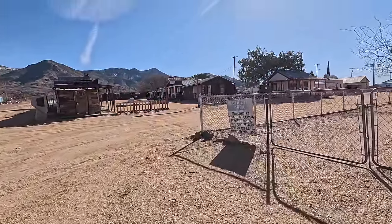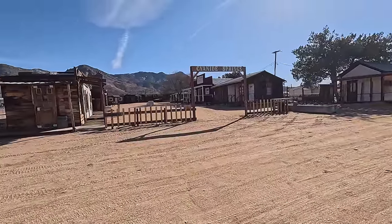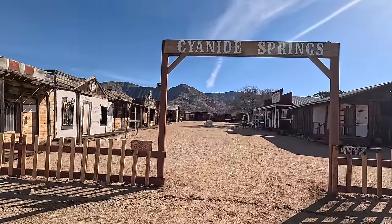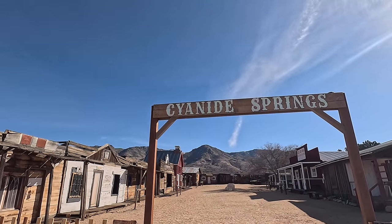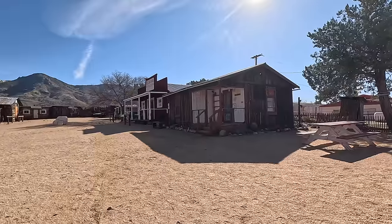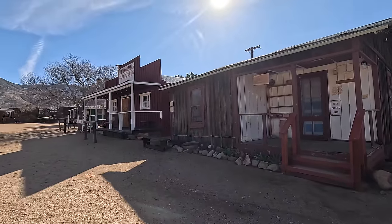Here's that little replica town over here. Absolutely no camping in your vehicles here. They must have had problems. Okay, here you go. Here's Cyanide Springs. Let's see, need some music playing, maybe a tumbleweed to blow through here. Clint Eastwood riding down the road on a horse. Yeah, look at that, they got picnic tables, perfect day use area. Bring the whole family, kids would have a blast here.